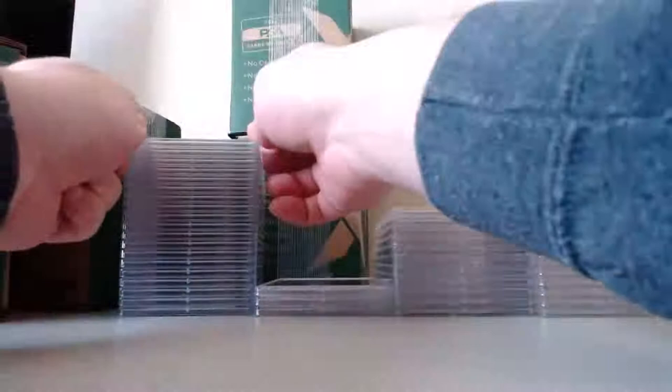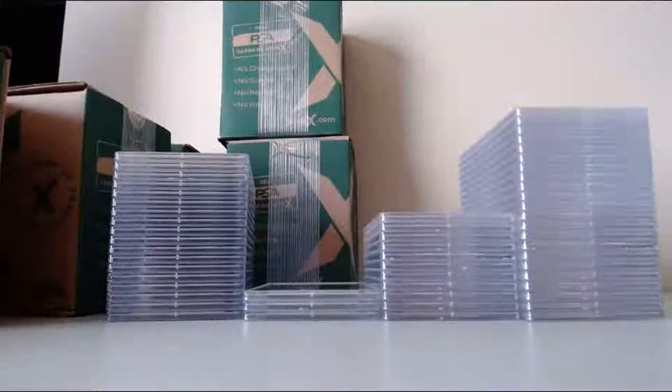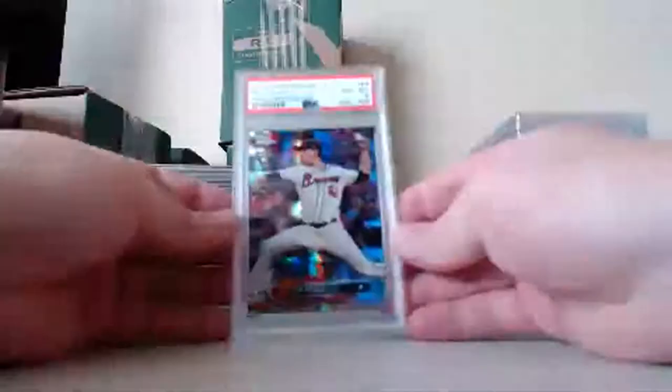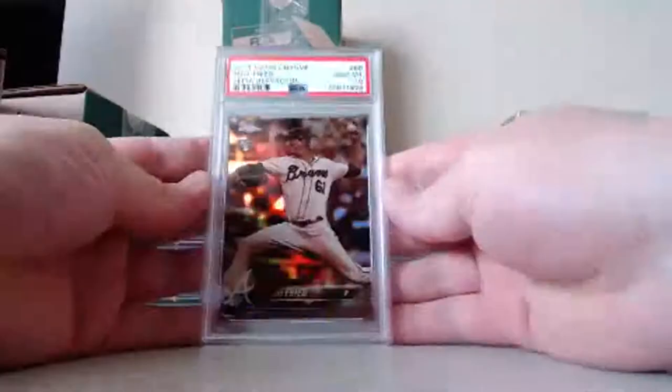All right, more Yordan numbers. We've got a PSA 10, 2019 Bowman Prospect Refractor. Nice. Next, we have a Max Fried. Oh, Prism Refractor. 8 out of 10. Bummer. Another Max Fried. This is a CPI Refractor. 10 out of 10. And another Max Fried Refractor. PSA 10. Nice. Hopefully, he starts having some better games.